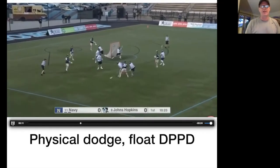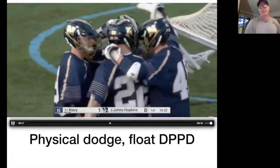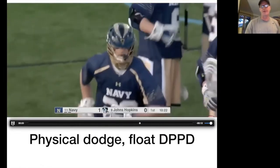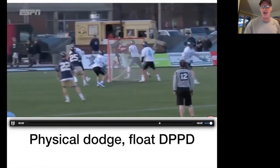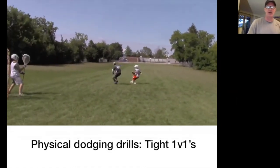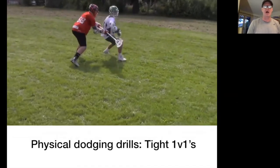So initiating contact on your man, you know what I say, get extra pads, pad up, be physical as hell. And if you watch your players dodging and they're not being physical and you're not scoring goals, it's because you're not being physical. You have to initiate contact on your guy. You have to work on it in tight confines. You're seeing this guy slam his body right in, start with a cross check right on. You have to initiate contact.